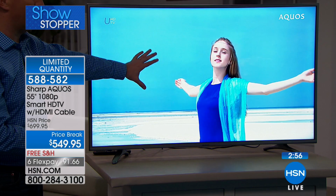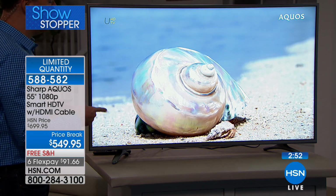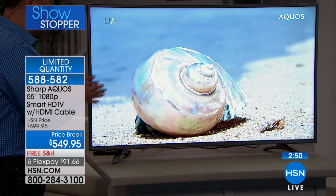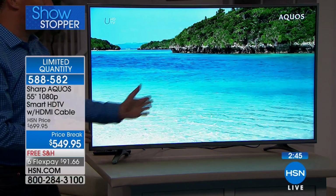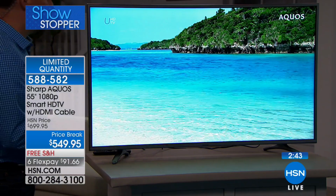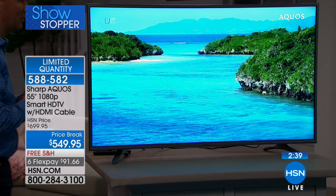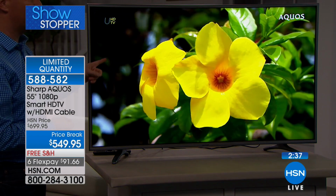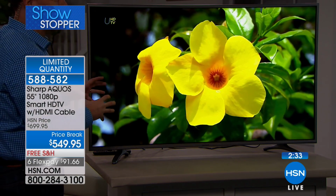It's almost like you can go out and just give her a high five right there, because she's right there. And the other great thing is it has a wider viewing angle. As I'm standing on the edge and Shannon's on the other side, it looks as brilliant as if we were right here in the middle. You have that edge-to-edge glass that gives you the edge-to-edge viewing angle too. And when you see the different colors, man, wow, look how vibrant that is. It is so stunning to see.